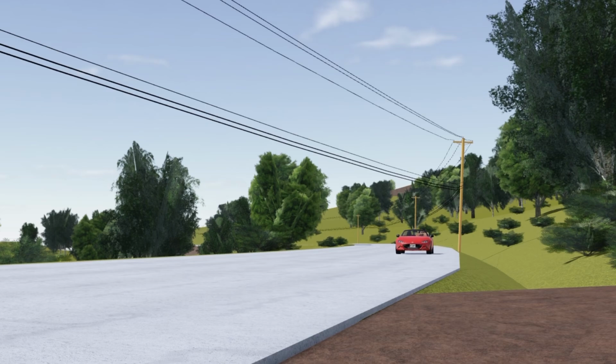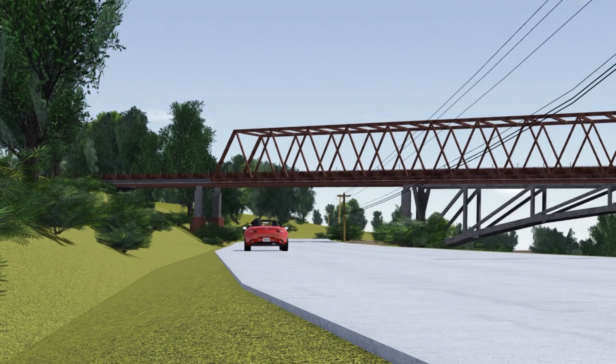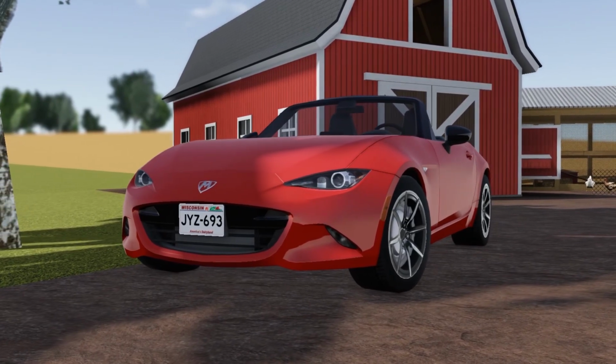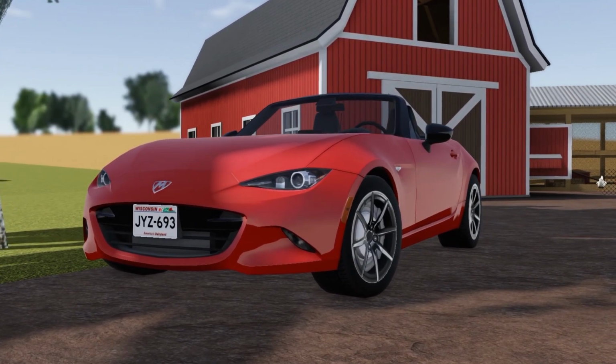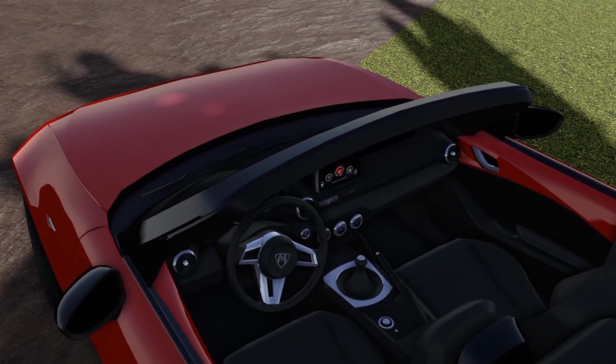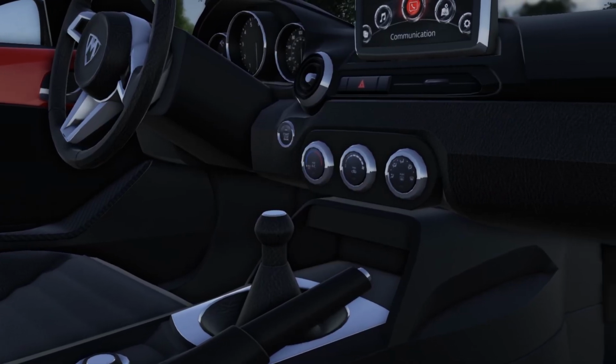Next up, we have the ND MX-5. This thing is actually pretty cool. I love this thing in real life. It's better than the NC. The NC was kind of a big boy, and Mazda did really level up the game on the ND. It's simple, beautiful. The interior looks beautiful. Has a nice steering wheel. Just a 6-speed manual, so it's pretty fun to throw around.